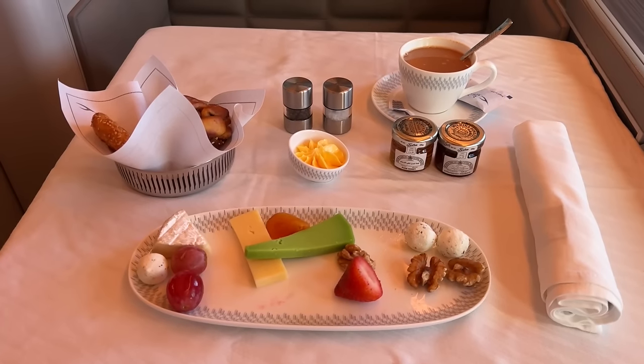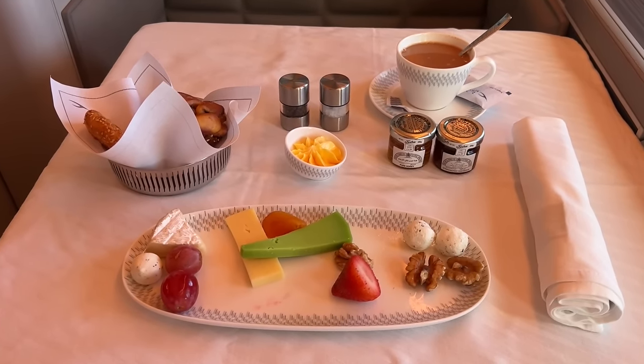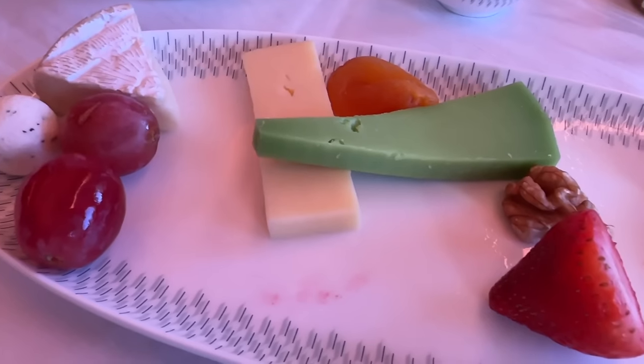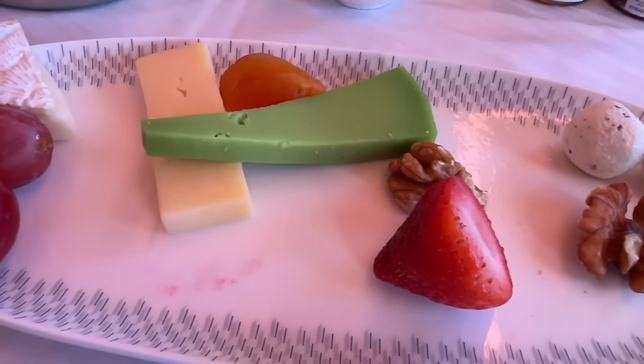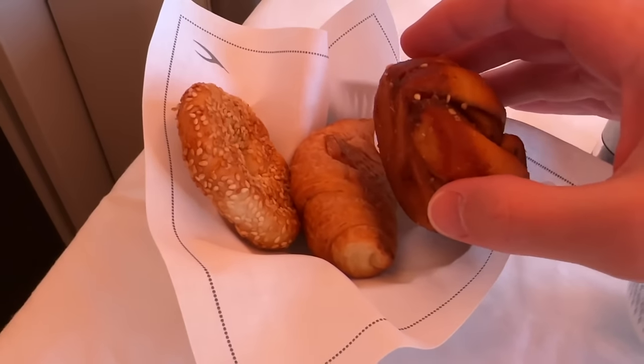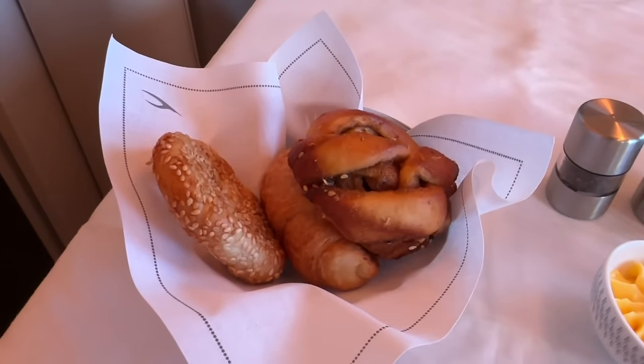The first course was a simple cheese and fruit platter. It came with some cheeses, dried fruits, fresh fruits, and nuts. I liked the green cheese, although I couldn't help but feel like it was a little bit Dr. Seuss green eggs and ham kind of feeling. We also got a bread basket with more assorted breads, as when we got our later meal, it did have a slightly different selection.